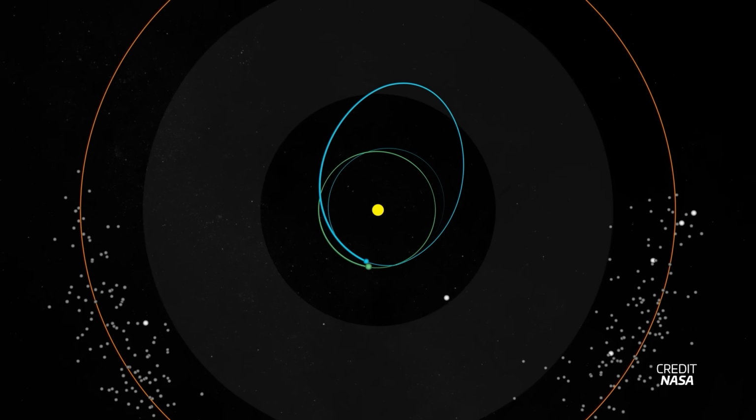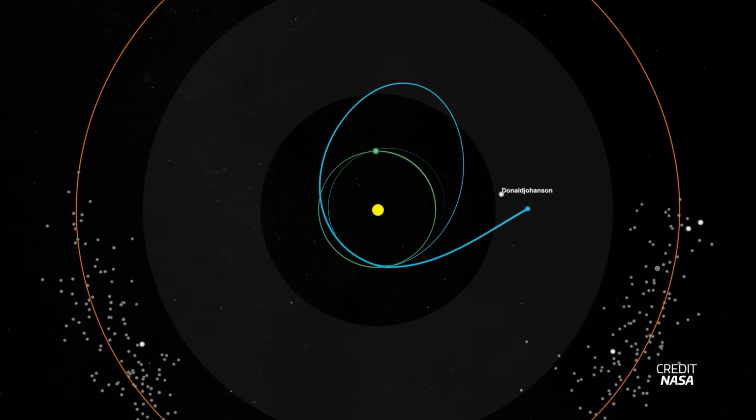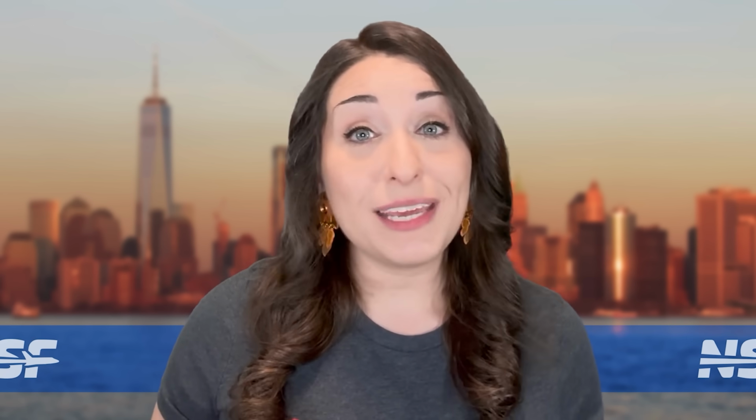The asteroid is known as Donaldjohanson, and it was named after the paleoanthropologist who discovered the famous fossilized skeleton Lucy in Ethiopia in 1974. The skeleton is of an early pre-human ancestor from 3.2 million years ago and was named Lucy after its discovery in honor of the Beatles' song Lucy in the Sky with Diamonds. Just as this fossil shared unique insights into our own human evolution, the aptly named Lucy mission promises to expand our knowledge of planetary origins.